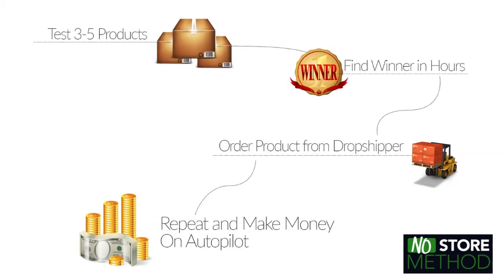That brings us to our method. We've simplified the whole process. Pretty much what we're going to show you how to do is, first of all, find the product that is proven to sell. We're only going to be selling products that are already selling. People are buying them. Okay. We're then going to pick about 3 to 5 different products. We're going to test these products in the same day by using our no store method. We're then going to find out the winning product within a matter of hours, which one is selling the best. Once we find the winner, we're then going to scale that.